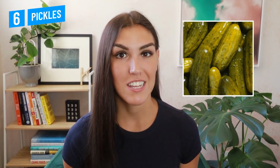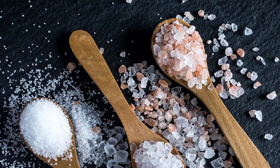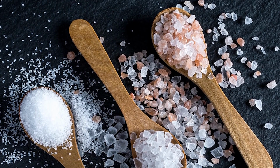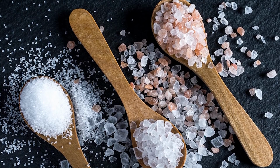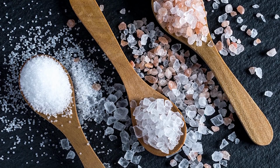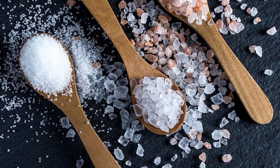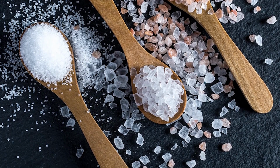Number 6, pickles. Pickles are a good way to add crunch to your keto diet, and they are also a good way to boost your electrolytes. Pickles are rich in sodium, which is an electrolyte we need more of on a low-carb diet. When we eat fewer carbohydrates, our bodies retain less water and also fewer electrolytes. So it is important to keep electrolytes up, and sodium is probably the most important one. Low sodium can result in headaches, fatigue, and even nausea. One small pickle has almost 500 milligrams of sodium, so a few of these a day can really help to boost your intake.